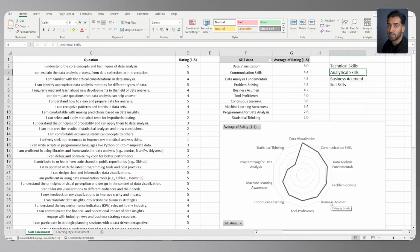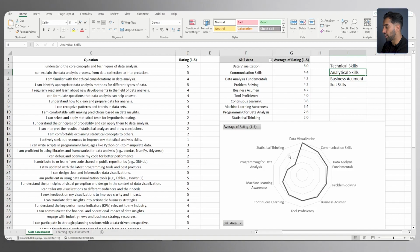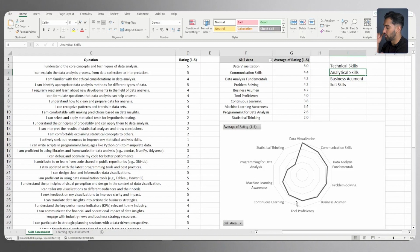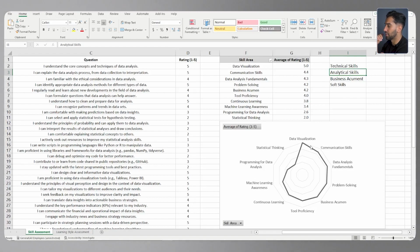If I was going for data scientist roles, I would definitely have some work to do over here, but because that's not my main focus, that's not where I put most of my effort. A lot of the time that I spent was really to get good at data visualization, different tools within that, data analysis fundamentals, more back-end stuff, which aligns very well with my soft skills and business acumen skills, has really complemented it and been able to take me towards more of a managerial role. But if I wanted to be a data scientist manager, then I would definitely need to work on statistical thinking and programming a lot more to be able to take that domain.